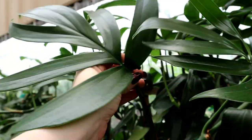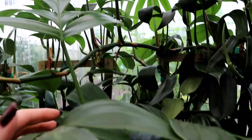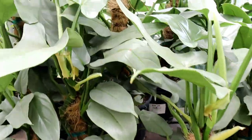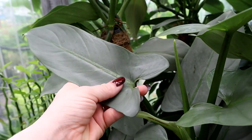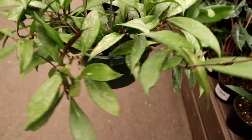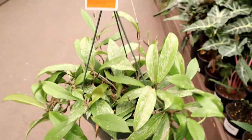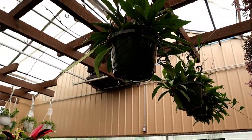Gorgeous. Look at these. Oh my gosh, they're going crazy. And they have silver sword for $89. Holy cow. Look at how mature these are. Oh, they need a washing, but they're beautiful. Also, look at these calyx splashes. Are you kidding me? They are so big for $29. They have like 5 or 6 of them.